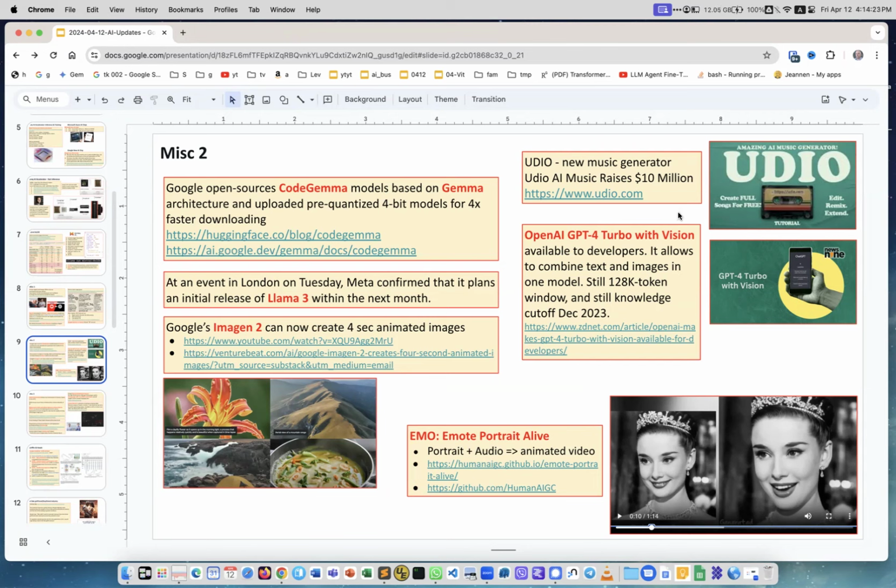But, well, new model. OpenAI GPT-4 Turbo with vision. So this is a new model. It's basically the same as before. So it's again 128 kilotoken window, still knowledge cutoff in December 23. So the only thing that's added is that now it can also work with images.